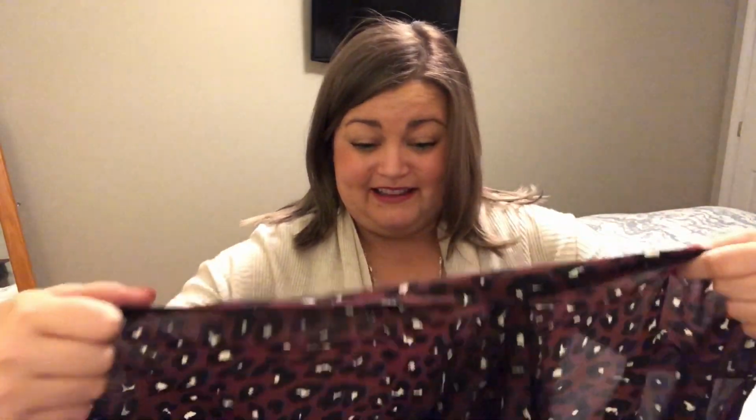I don't own anything like this, so let me know what you think. And I don't own a wrap front top because usually they don't look good on me, so I'm excited to keep this one. I'm keeping it as long as you guys don't really tell me like, Kayla, you're crazy, don't keep it. And I still might because I really like it.